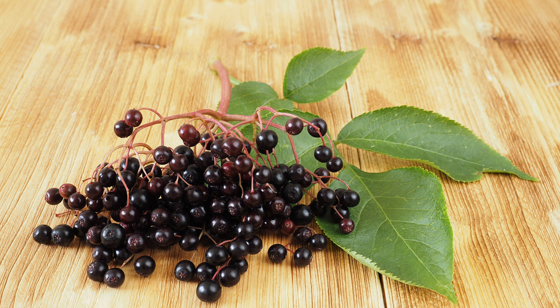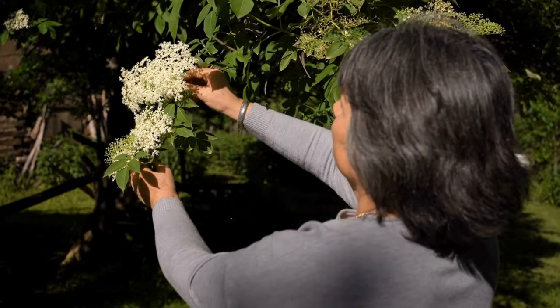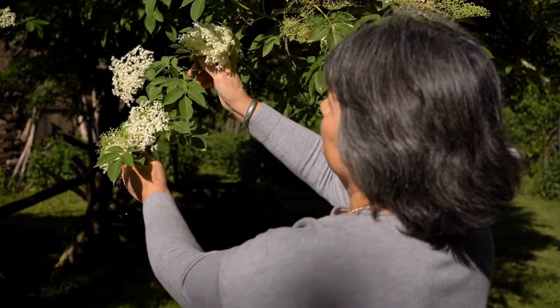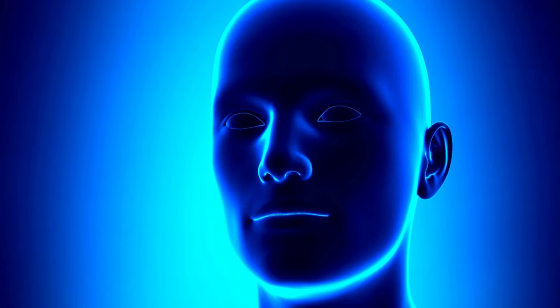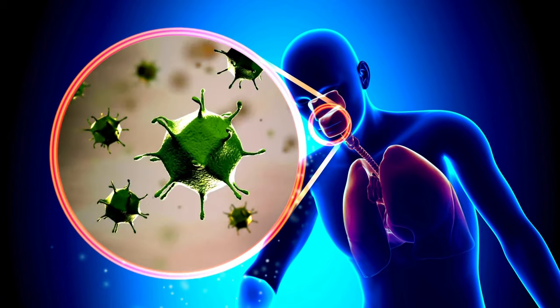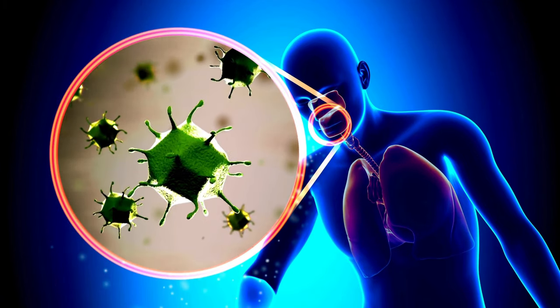Now, let's dive into the science behind elderberry. The key compounds in elderberry are anthocyanins, which are potent antioxidants that give the berries their deep purple color. These anthocyanins have been shown to support immune function by increasing the production of cytokines, which are proteins that help regulate the immune response. Elderberry also contains antiviral compounds that can inhibit the replication of viruses, particularly those responsible for the flu. Some studies suggest that elderberry can reduce the duration and the severity of flu symptoms when taken at the onset of illness.